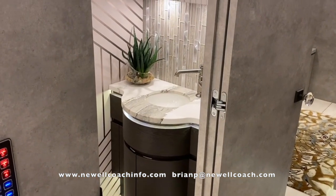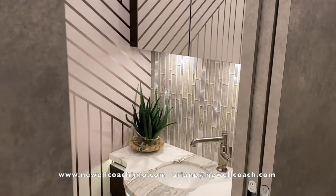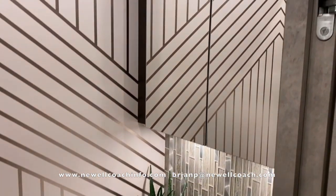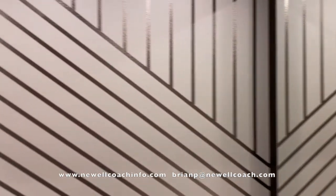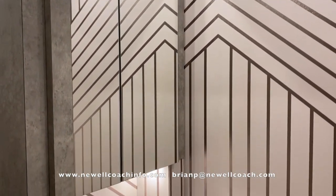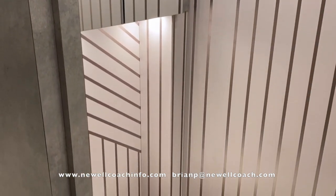Okay, here is the half bath on the side. It's got some awesome tile work on that backsplash, more Cambria quartz. These are big storage cabinets here. And there's another set of storage cabinets over here on this back wall. Very classy lighting.